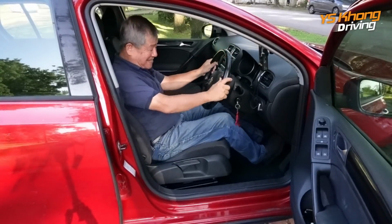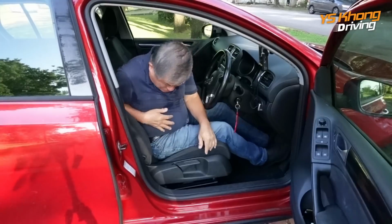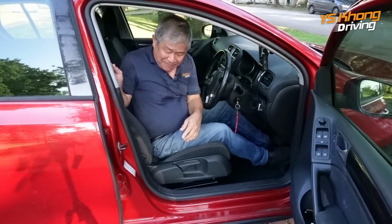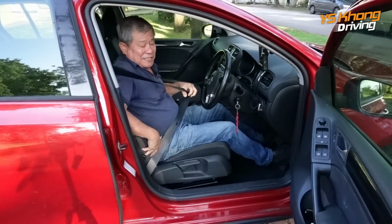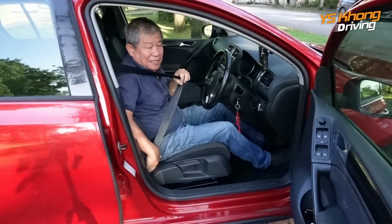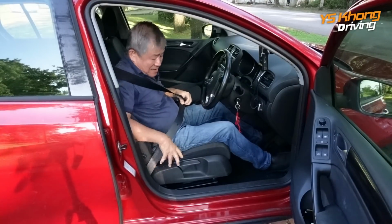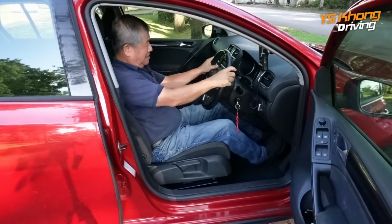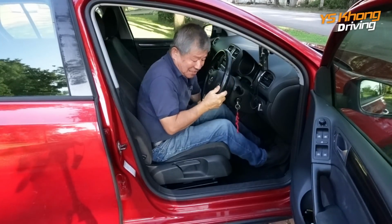This is the driver's seat, and after 11 years it's still good. The things that you look for are this part where you get frayed from the seat belt. You know, when you put on the seat belt, this part of the seat usually gets damaged, but the way it's constructed, there's a bit of plastic here, and so that helps to keep the seat from getting damaged.